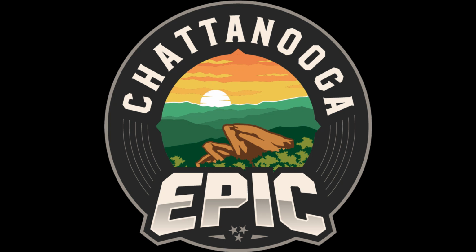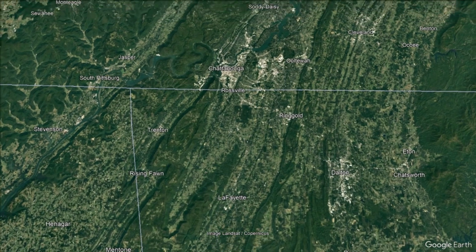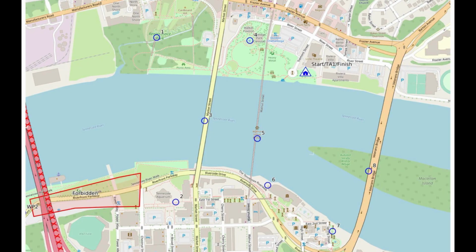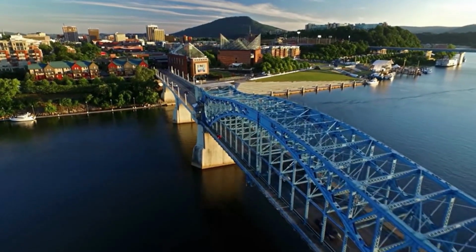2023 Chattanooga Epic racers will have 48 hours to get as many checkpoints as possible. The start is at Coolidge Park in downtown Chattanooga, Tennessee. The race will begin with a short prologue on foot as they pick several easy checkpoints along the spectacular Chattanooga riverfront before returning to Coolidge Park.